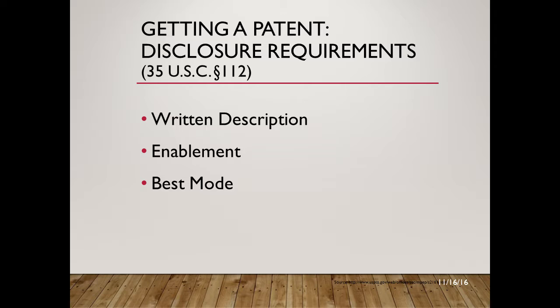Enablement means that the applicant must describe how to make and use the invention as to permit any person skilled in the art of the invention to do so without undue experimentation. Best mode means that the applicant must describe the best way known to the inventor on the application's filing date of carrying out the invention.